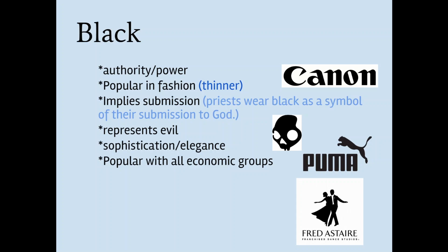An interesting thing you should know about black is that black is popular with all economic groups. That means poor, middle income, or high income. Black is a popular color. So it's not a color you need to worry about staying away from, because you will find in later colors there are certain colors that if you are dealing with the wealthy, you don't want to use, or if you're dealing with the low income, you don't want to use, for a variety of reasons that we'll go into.